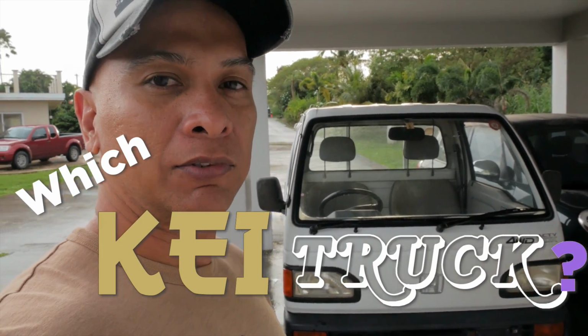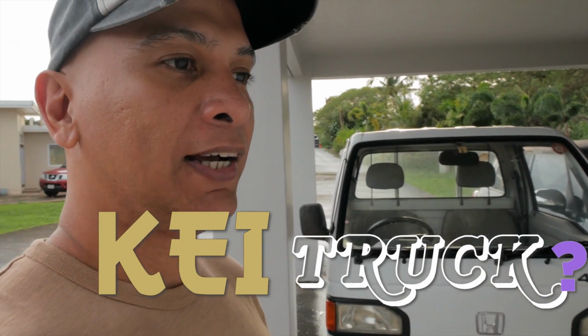Anyways, the question, which Kei truck should you buy, or which one is for you? You've got to answer one of these 3 questions. Am I going to use it for street use? Am I going to be using it for off-road with modifications? Or am I going to do a little bit of both? Now, if your answer is I'm going to be using it for off-road and modifying it, like lifting it, then for me, in my opinion, your best choice would be the Suzuki.